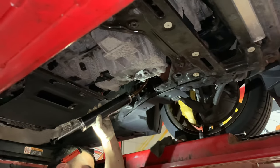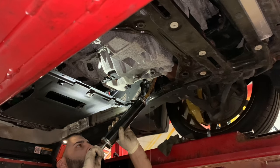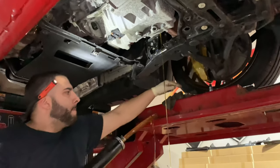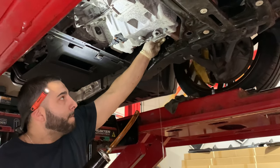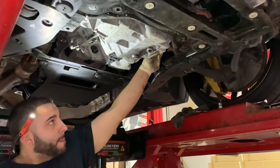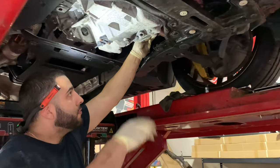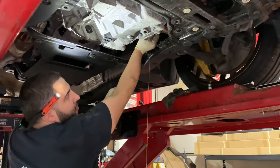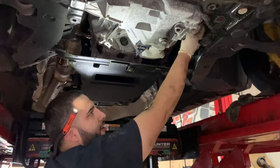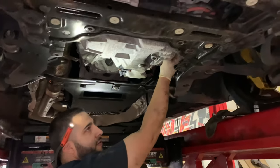Okay, so there's the overflow. So much oil came out. It's okay, right? It's still full. Yeah. As long as it keeps overflowing, you're fine. Still coming out. Right, so basically you put in more than what it actually takes so it can overflow. Yeah. Which makes sense.